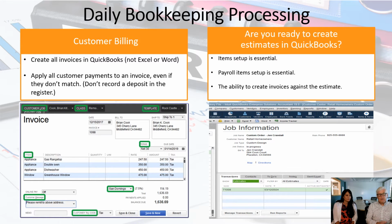Think about it. You did the work in November. You don't get paid until January. Well, you post that as January revenue, not November. Think about what that does to your financials. So no matter what platform you're using to create the actual document itself, make sure you enter it in QuickBooks as an invoice for this customer.